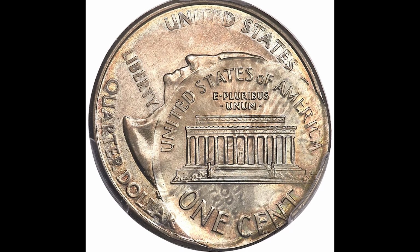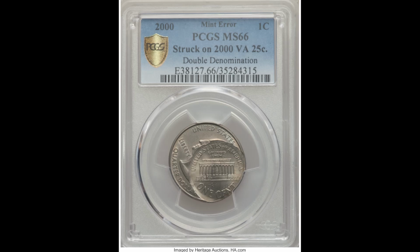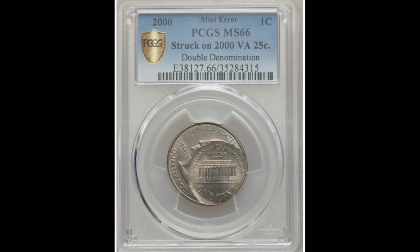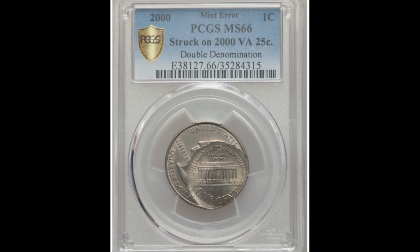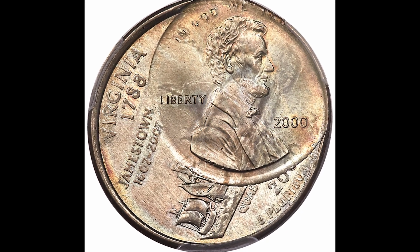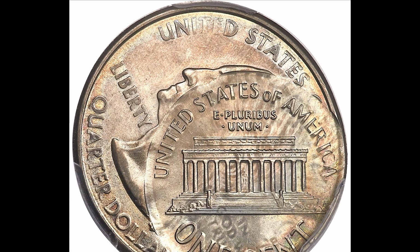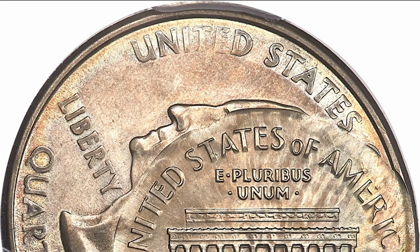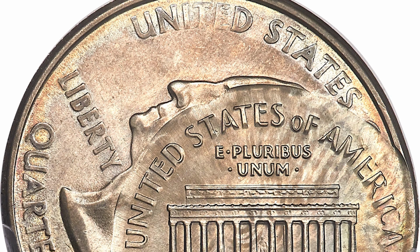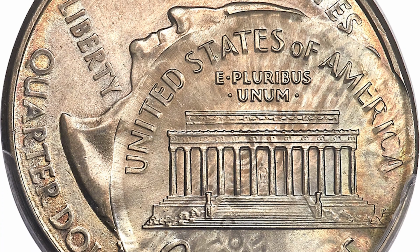This is a 2000 Lincoln cent struck on a 2000-P Virginia statehood quarter, graded by PCGS Mint State 66. You want to make sure that if you are buying one of these, you don't get scammed, because some people out there will try to make this error look genuine. Someone will take a quarter, put a penny on top, smash it together with a hydraulic press, and make it look like an error. But because this one was graded by PCGS, it's a genuine coin.